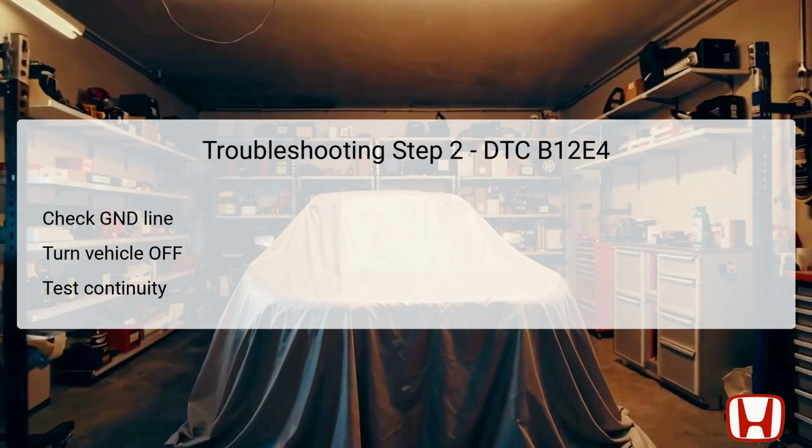If not, repair any open or high-resistance issues found in the ground wire or the poor ground connection at G503, which could impede proper function of the electric steering lock and result in the DTC.